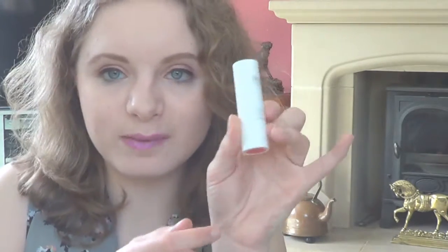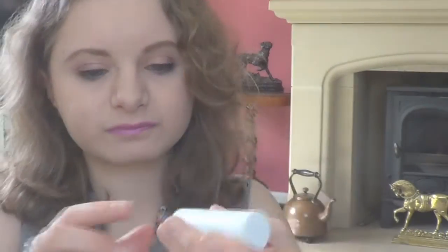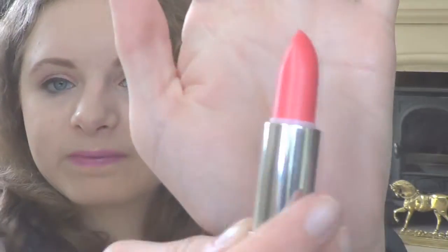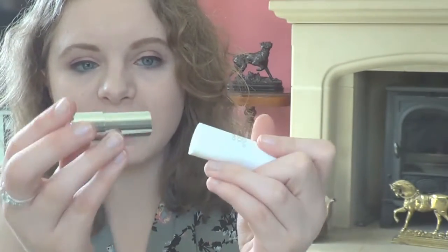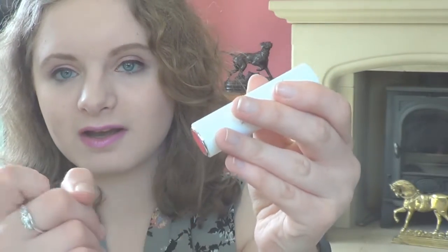And then I've got a lipstick in number 3, which doesn't tell you what the name is. It doesn't tell you what name it is, but this is a click lipstick. So it looks like a bog standard lipstick. You click it and you pull it out, which I absolutely love. That's the colour. You don't get a lot of product in here, but I do like how you just put it in like that and then you just click it. I love that concept. I love it.